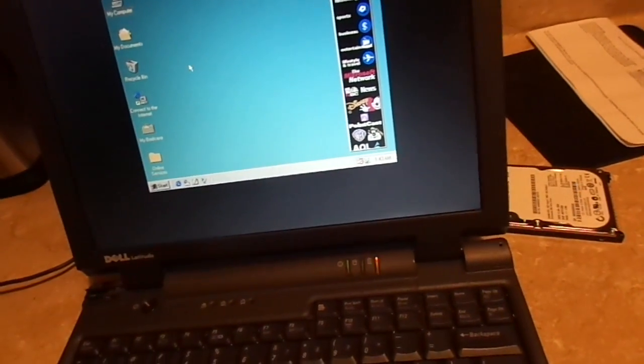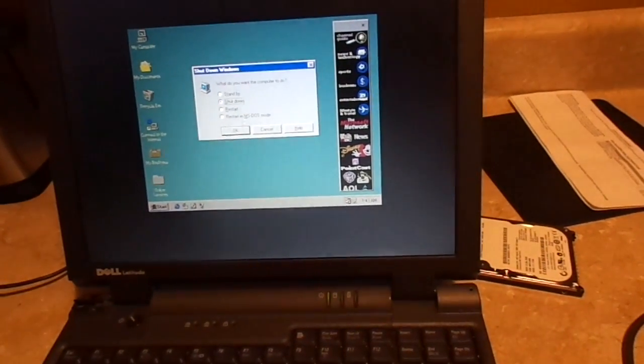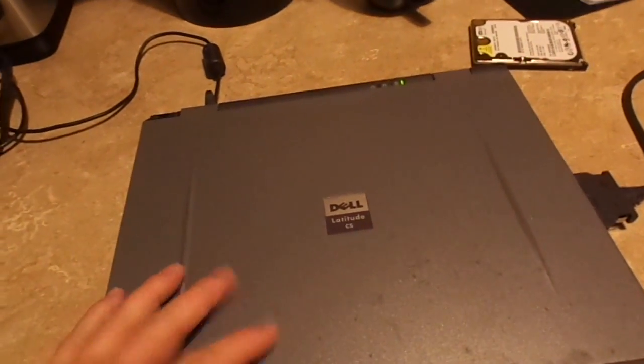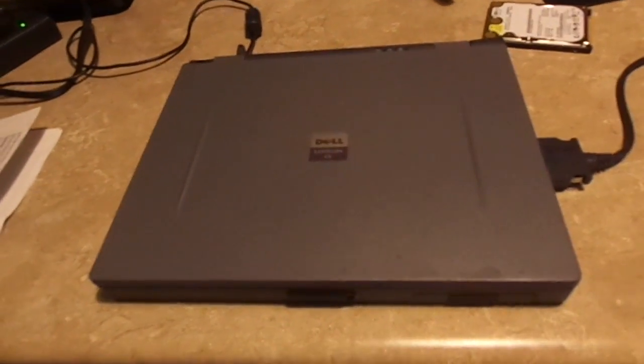So no worries there. But it is up and running. And other than installing drivers, she's good to go. Not sure what I'm going to do with it, or if I'm going to even keep it at all. But hey, at least it made for some good video material. Well, chances are I'm going to go out, find the drivers, and probably throw it on eBay.